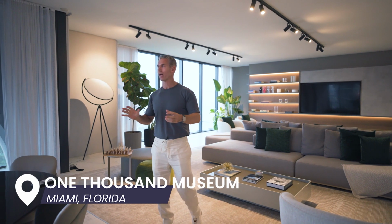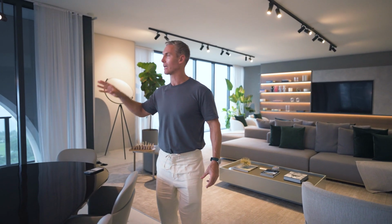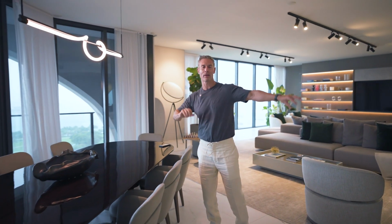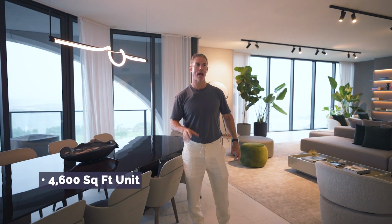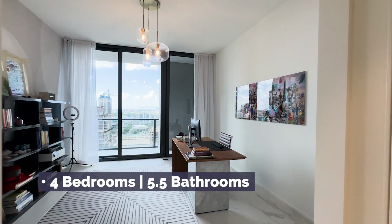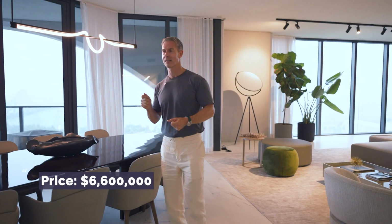So now transporting you from the Plaza, which is around Central Park, we are back in Miami, and this time we are in 1000 Museum, which is an iconic building with incredible views. Why did I choose this? Well, this building is right in the heart of Miami, much like the Plaza is right slap bang around Central Park. This gives you access to the beach, to Brickell. As it sits right now, it is a 4,600 square foot, 4-bedroom, half floor unit. And very importantly, the price is $6.6 million. That is half the price of what you'll pay for the unit at the Plaza.